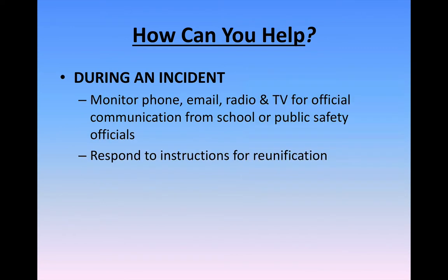During an incident, make sure you're monitoring those devices to ensure that you're getting that up-to-date emergency information from your school. Also monitor the radio and television to see official communications from the school and public safety officials. These are your best sources of information. They're going to be providing you with timely, accurate information about what is actually occurring at the school. Make sure that when they send out instructions for reunification, you follow those instructions and go exactly where they tell you to go, when they tell you to go there, with whatever identification or forms they require.